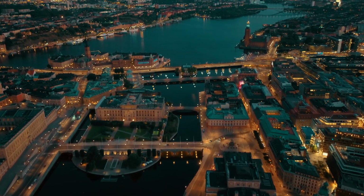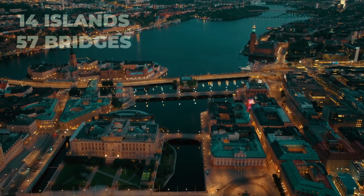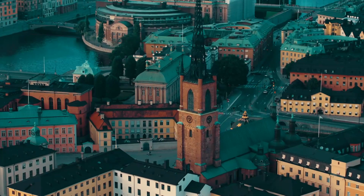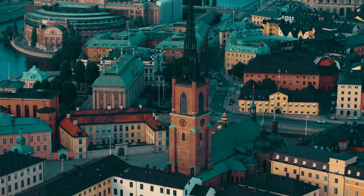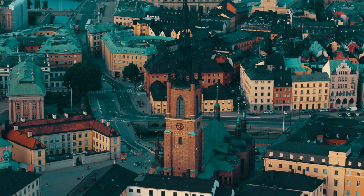Sweden's capital is set around 14 islands connected by 57 bridges and water, making it stunning to visit all year round. Stockholm has on numerous occasions been called and voted as one of the most beautiful capital cities in the world, and it's not hard to see why.